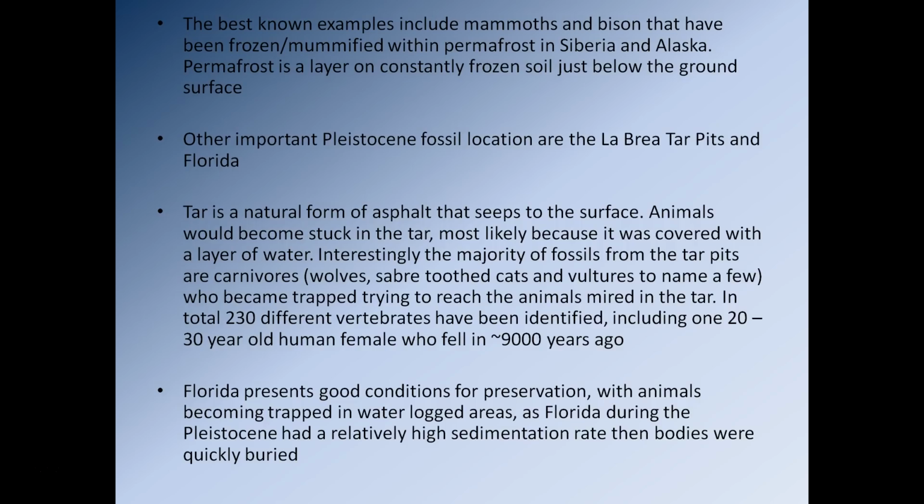Now the tar will naturally gather in topographic lows. And so what happens is on top of this layer of tar, typically a very thin layer of water will build up. And so an animal comes along, it decides, I really want a drink of water. It walks out into what it believes is a body of water, but in reality it is, of course, the tar.